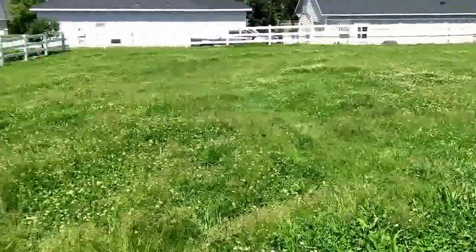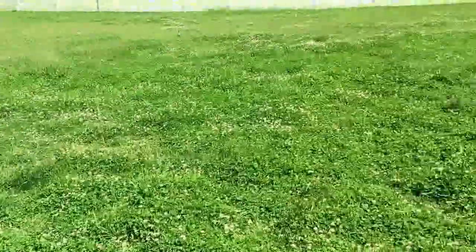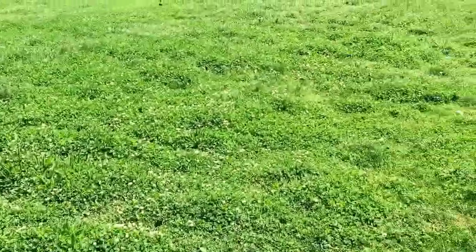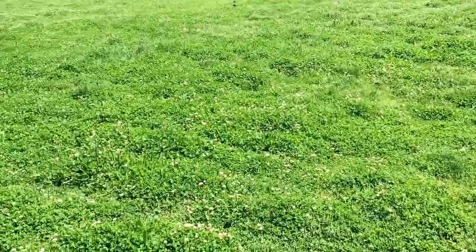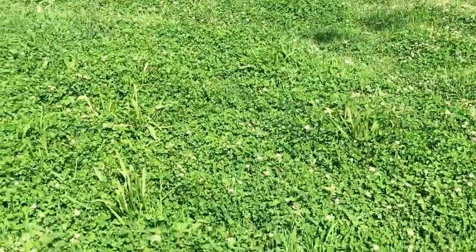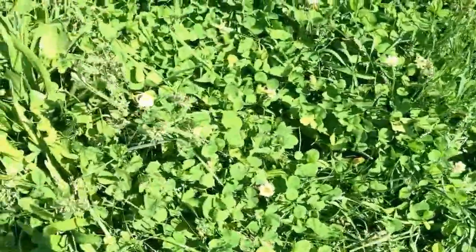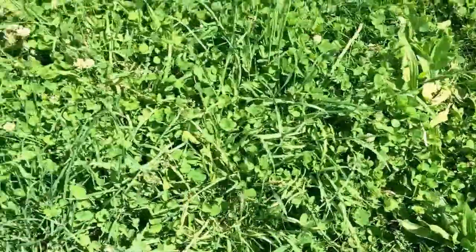Okay, our pasture has a lot of clover in it, and it's purposely allowed to stay in here because, as you can see here, this time of year the nectar flow on this clover is pretty substantial. And if you look just down at these flowers, you'll see that we've got bees on them. We've got red clover, grasses, white clover, lots of bees on all of these clover flowers.